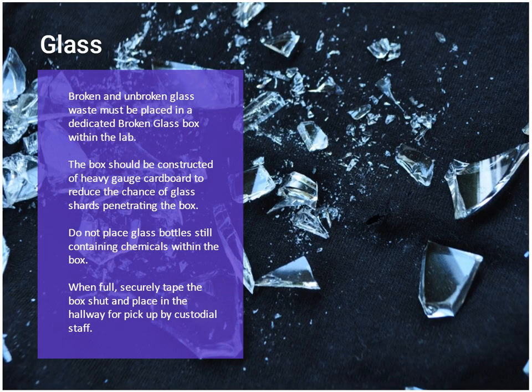Broken and unbroken glass waste must be placed in a dedicated broken glass box within the lab. The box should be constructed of heavy-gauge cardboard to reduce the chance of glass shards penetrating the box. Do not place glass bottles still containing chemicals within the box. And when full, securely tape the box shut and place in the hallway for pickup by custodial staff.